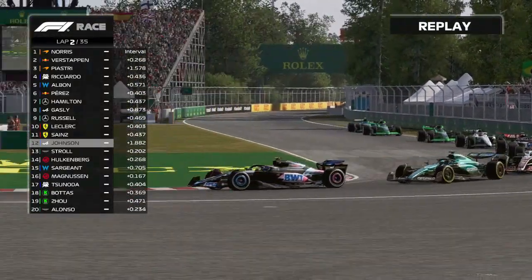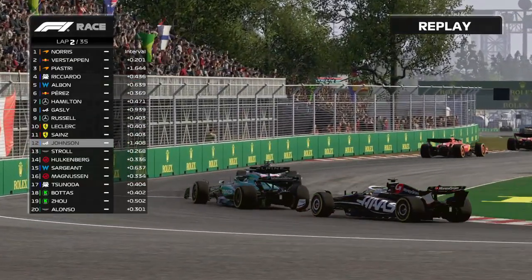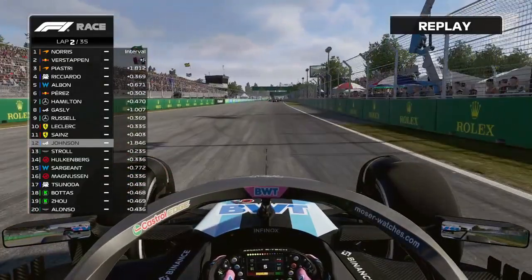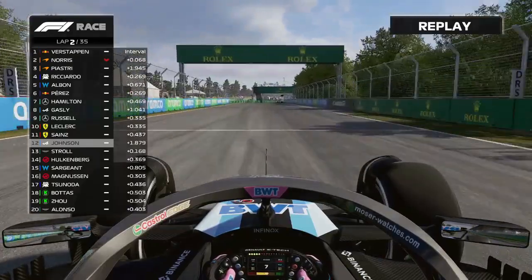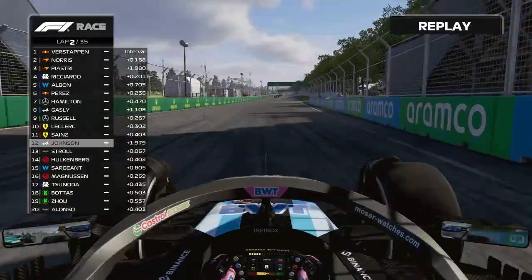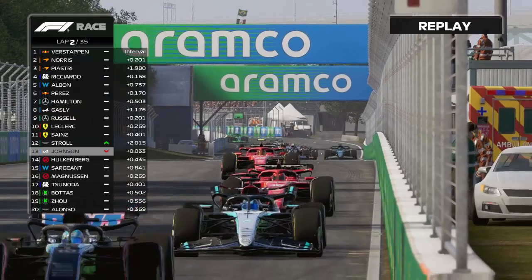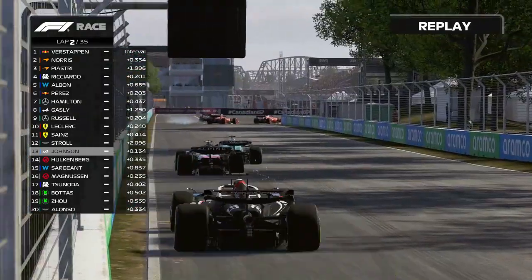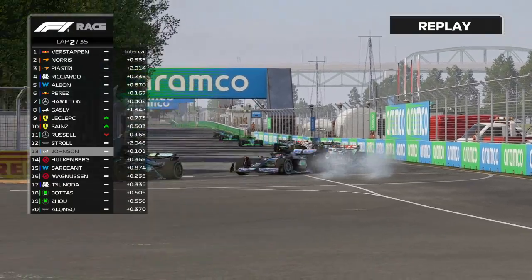See Stroll there, 2/10. He's gonna have DRS, he's gonna have to make a move on us here at the end of lap 2. You can see we have the downforce for the cornering. We dropped down to 1.8 behind Sainz. Stroll makes that move on us. There's nothing much we can do.